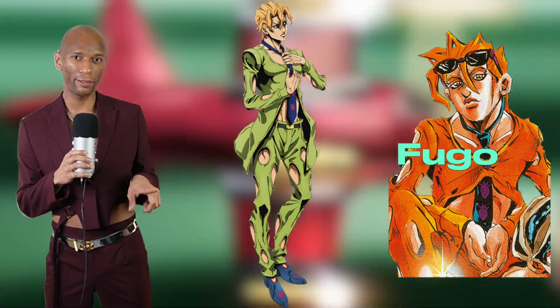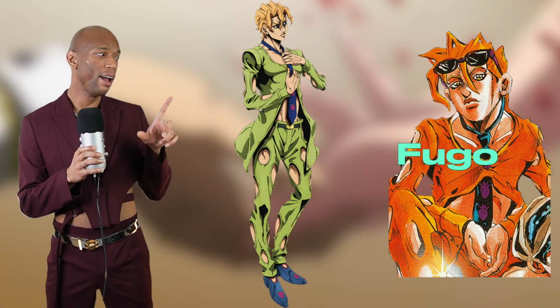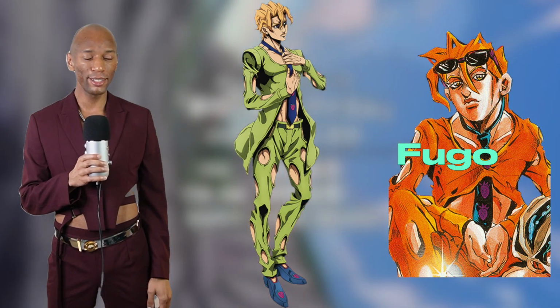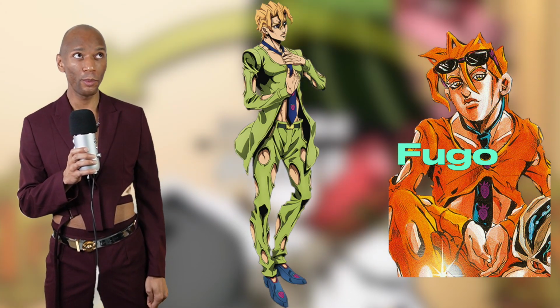Something was taking me out of it, and I think it was all the fabric that was taken out of the outfit. There's too many holes. There's just too many holes in it. Love the top, love the tie. The pants have way too many holes.